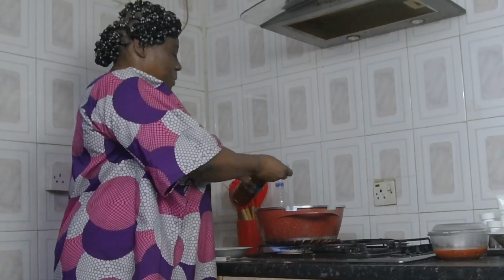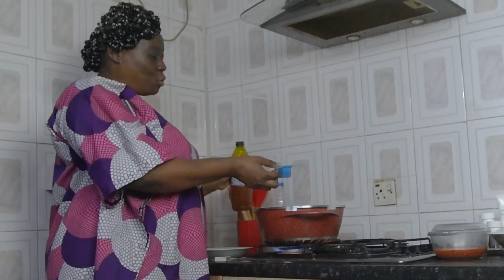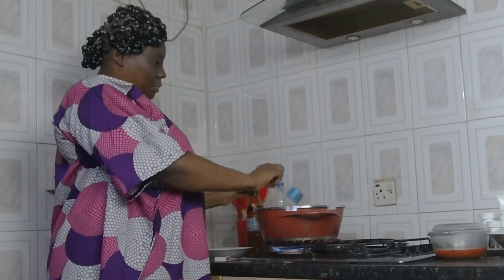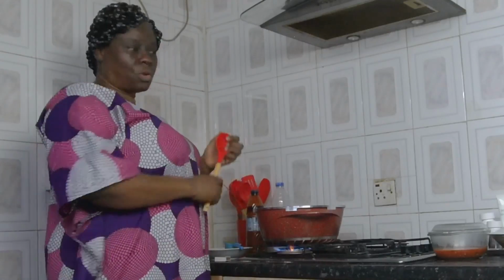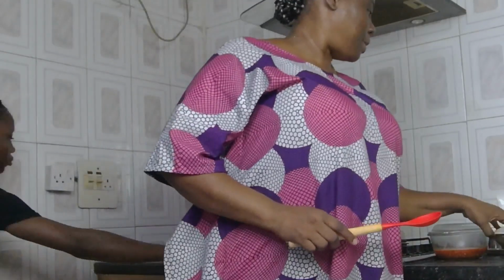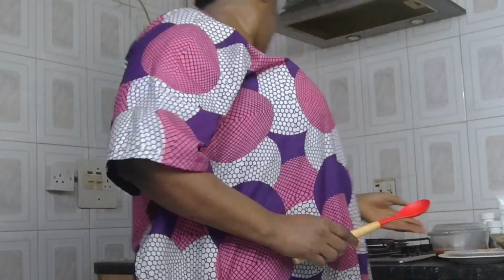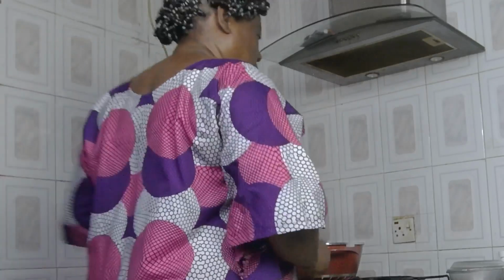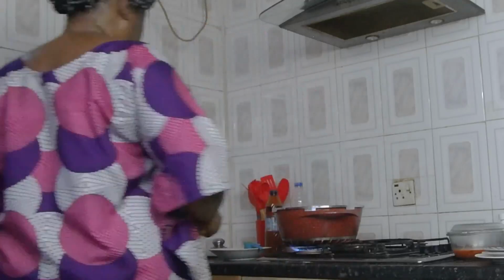So we are going to add. Remember, when you're adding your oil, it should be like your finger. I'm cooking 2 portions, so I'm using 2 tablespoons of oil. So as I add my oil, I'm going to put my. So I'll just add a little sea salt.